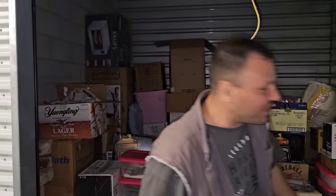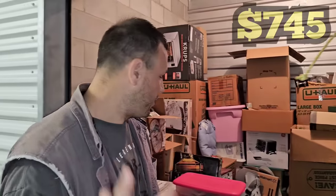Just bought this storage unit on the largest storage unit live auction I've ever been on in my life. It comes fully equipped with lights. That's a bonus. Ooh, nice. $600 after all the fees, $745. And I'm going to share with you why I bought it.